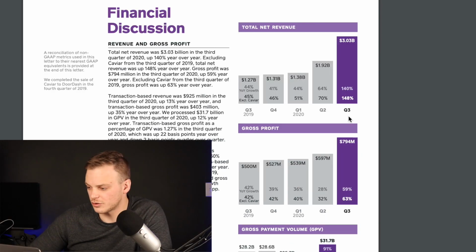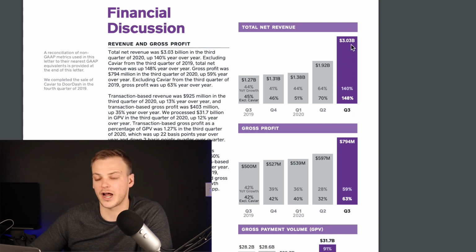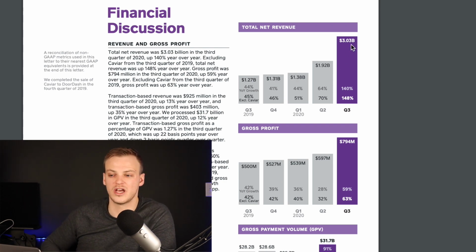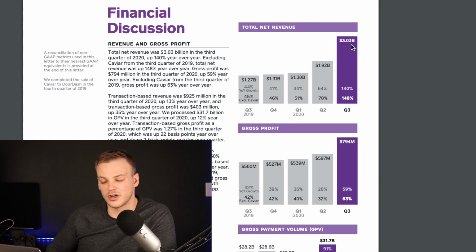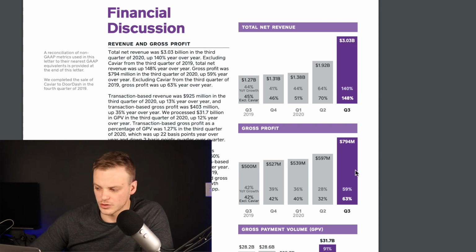So again, looking at total revenue real quick, quarter 3 was at 3.03 billion. I think this is going to be even higher in quarter 4 as we got into the holidays, as we got stimulus checks coming through. I think we're going to see increased revenues on quarter 4 and quarter 1 here in 2021 for this number. Gross profit, I also expect to go up. And with that, I've got to look at this and say, okay, how much of this is actually going to be baked into the share price already?